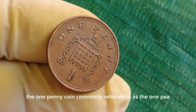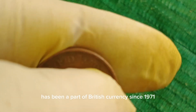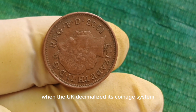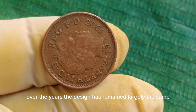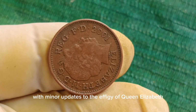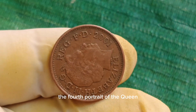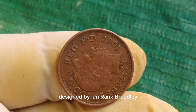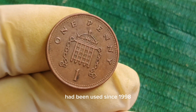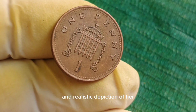The one-penny coin, commonly referred to as the 1p, has been a part of British currency since 1971 when the UK decimalised its coinage system. Over the years, the design has remained largely the same, with minor updates to the effigy of Queen Elizabeth as she aged. The 2001 penny is part of what's known as the fourth portrait of the Queen, designed by Ian Rank-Broadley. This version of the Queen's image had been used since 1998, and it's characterized by a more mature and realistic depiction of her.